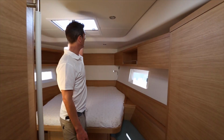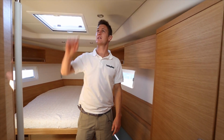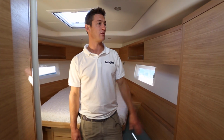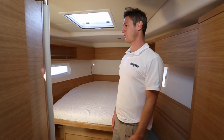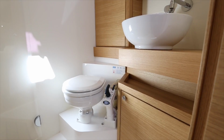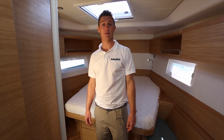You get Ocean Air dual blinds on all the hatches. I like this cotton side lining they've used there, and on the headlining as well. It's got a quality feel to it, and also the timber finish, both the veneer and plenty of use of solid wood. Natural oak as standard. It looks really smart. Coming back to this owner's cabin, there's also space for a reasonable size ensuite heads and a separate stand-up shower. So for a 46-footer, just a very generous, voluminous boat inside.